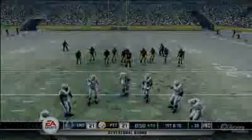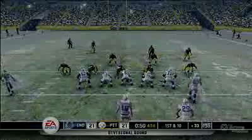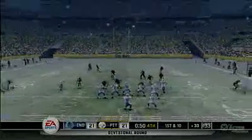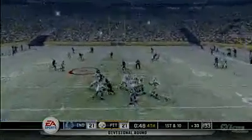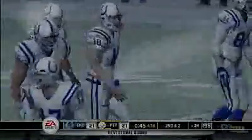Holly is proving once again that he is an extremely versatile weapon, passing the century mark in receiving with that reception. Indianapolis takes a timeout, and they'll have one timeout left. He passes short. James Ferrier was there on the tackle. Gonzalez with his fourth catch of the game.